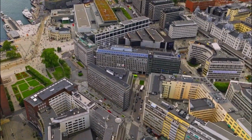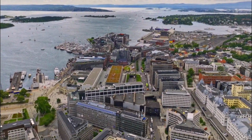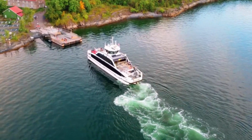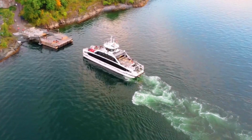The weather is generally mild, and you can enjoy longer days with more sunlight. Summer is perfect for outdoor activities, festivals, and exploring the city's parks and waterfront. Number 2. Spring, which is from May to June.